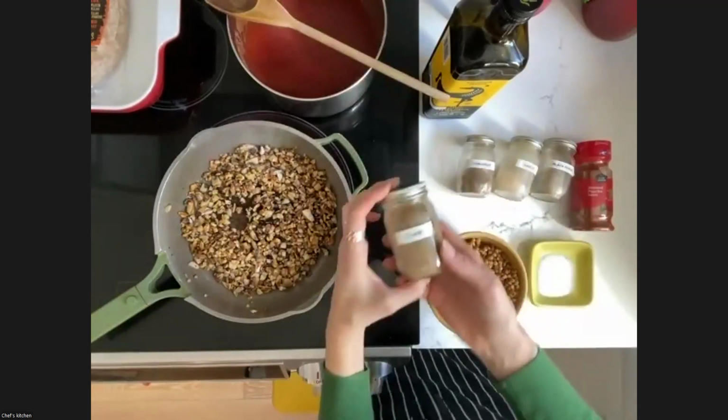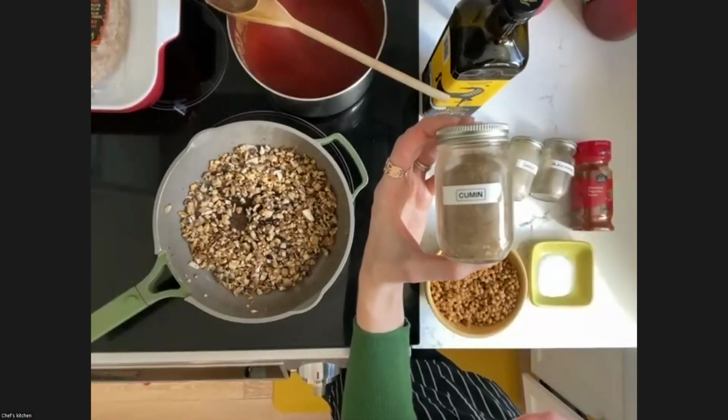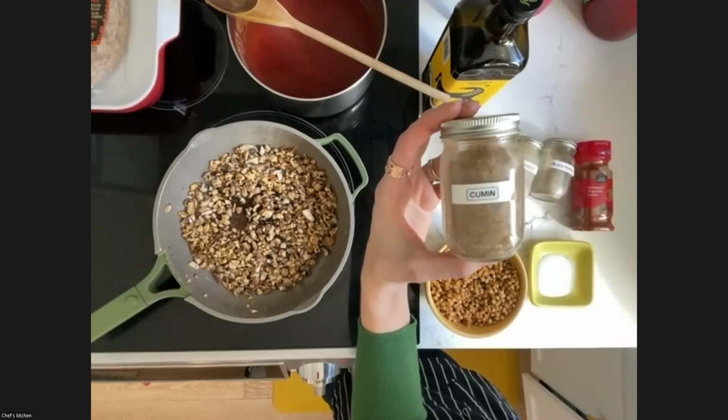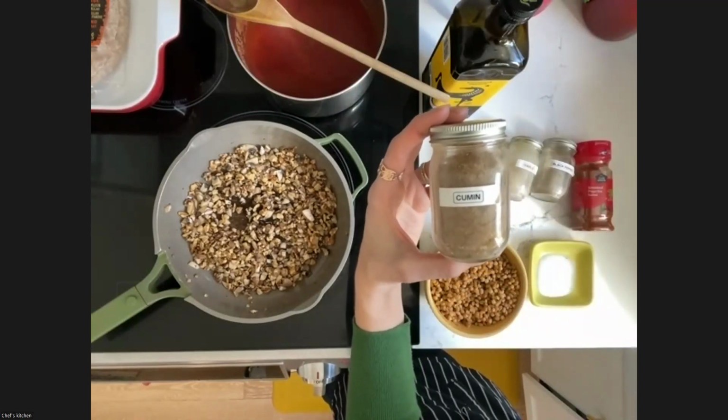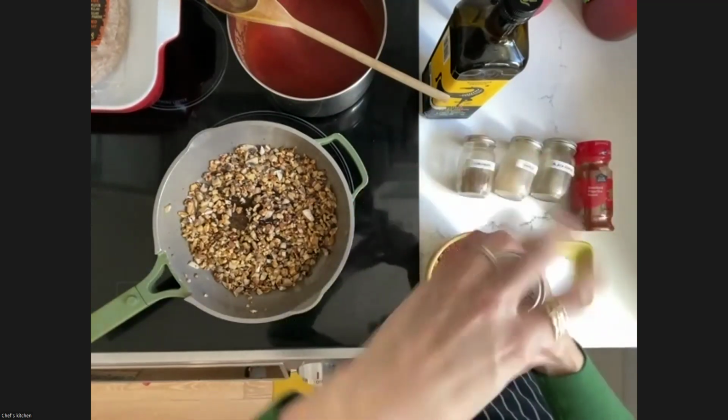Next up, we're going to add our spices. So don't mind me. I'm just going to do a free for all in terms of the amounts, but you'll be given the specific amounts. But honestly, I always just season with my heart. But you'll be given the actual recipe.